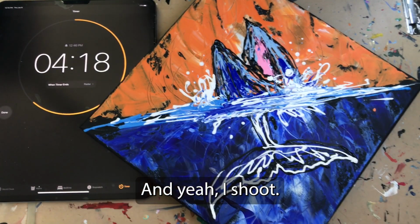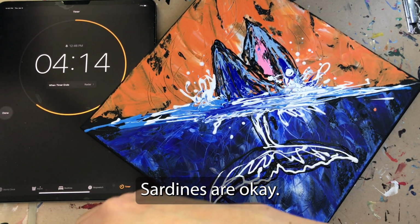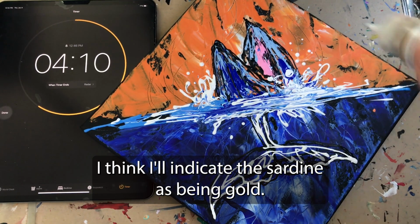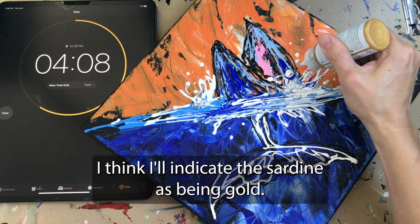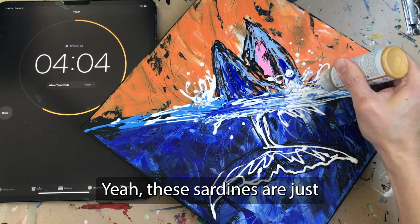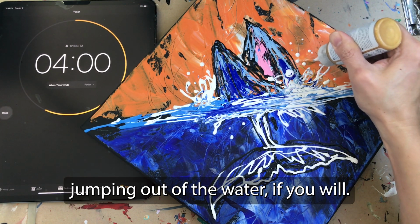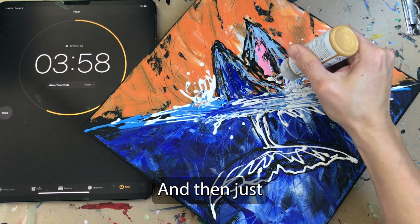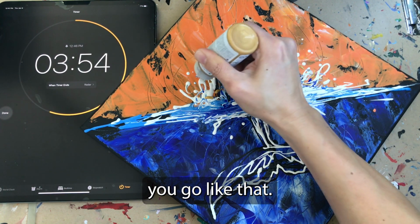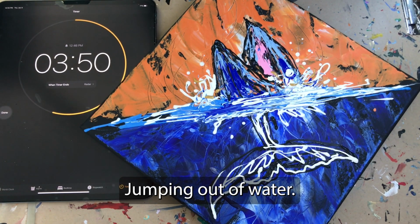And yeah, I should indicate where the sardines are. Okay. What color? I think I'll indicate the sardine as being gold. What do you think? These sardines are just jumping out of the water, if you will, and then just there you go, like that. Sardines right here, jumping out of water.